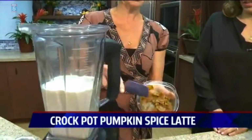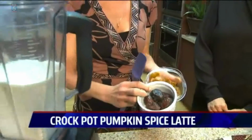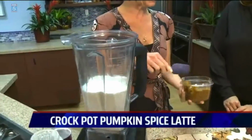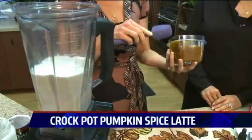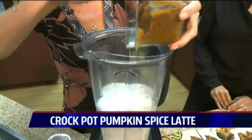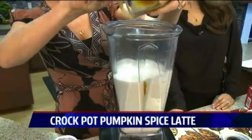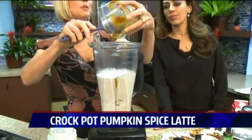And then this is what's called a date paste. If you don't want to make a date paste, you just soak dates, remove the pits, and then I blended this with a half a cup of pumpkin. Oh, so this is pumpkin. This actually is really good with apples dipped in it if your kids like that kind of thing. And so you put this in here. If you don't want to make the date paste, because it is an extra step, you could just replace the date paste with maple syrup. So just do like a third of a cup of maple syrup.